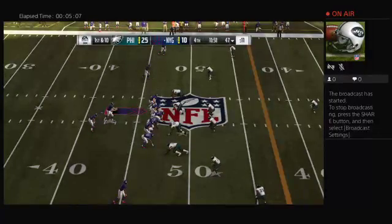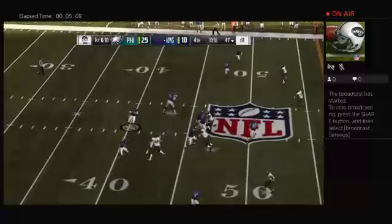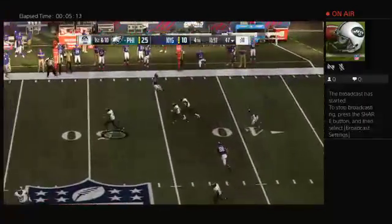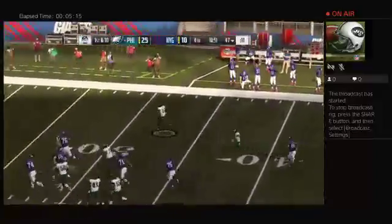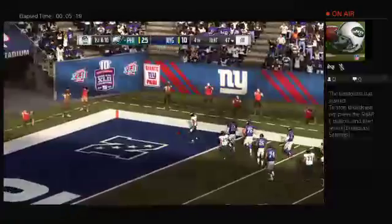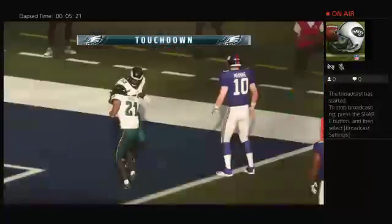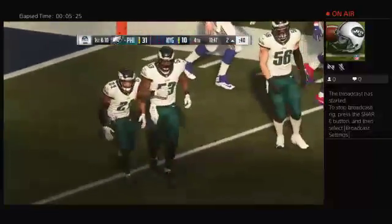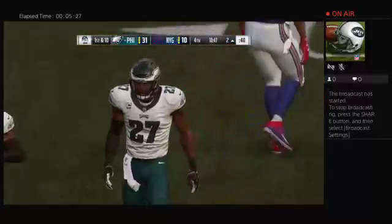Here's 1st and 10. Manning now on 1st down. And he's going to be intercepted a 3rd time. Picked off by the linebacker, Nigel Bradham. And he takes this one back into the end zone. And the Eagles defense gets a pick 6 TD.